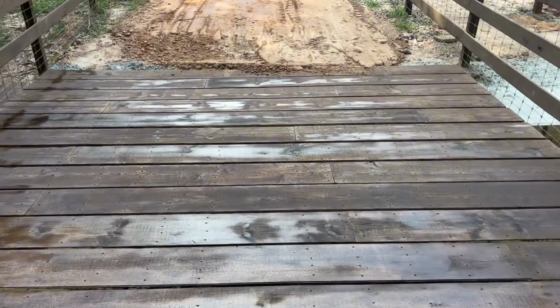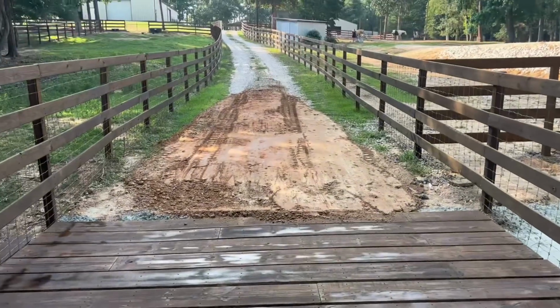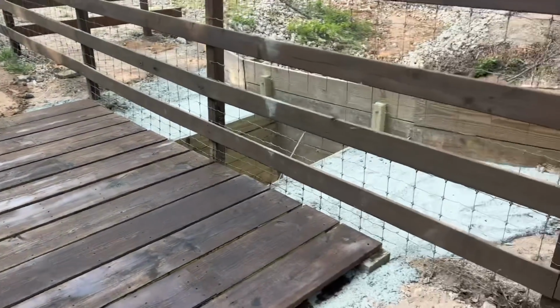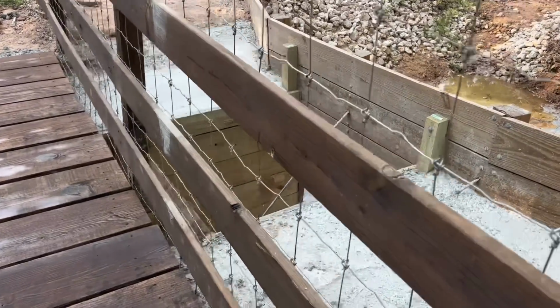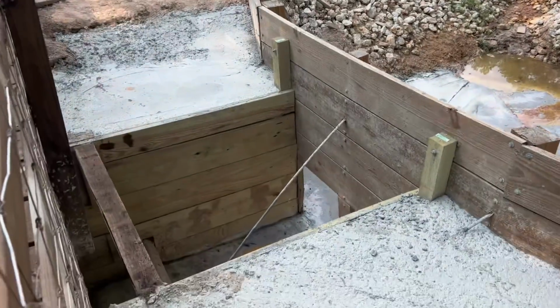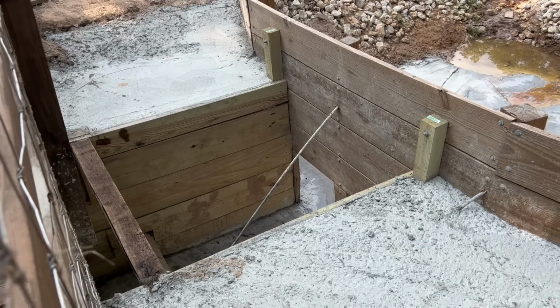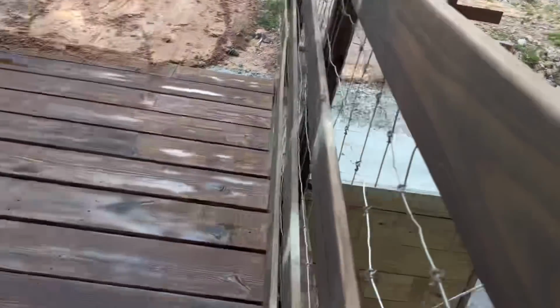I can't walk on it because it's still wet. We just put the stain on it a little bit ago. I did spread that side. But what is underneath here is something that I am certain will last. Well, it'll outlast me, and it will hopefully last long into whoever eventually lives here.